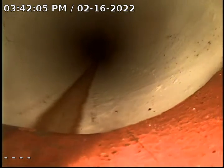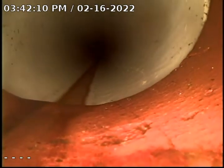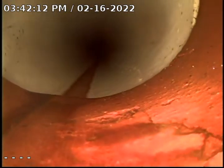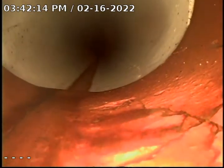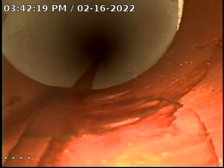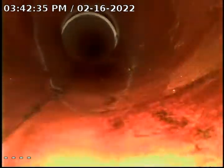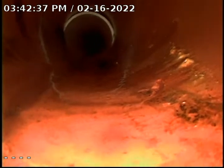The clay tile that you're going to see as we pull back, this clay tile is under the addition that was built on the front part of the house. So it's under the crawl space. And as you can see here, as we pull back, you can see the cracking in this tile. Again, we're going to mention the areas as we pull back. We did mention them as we were pushing the camera in, but you do get a little bit different visual as we pull back. You can see a crack that's running along the bottom.